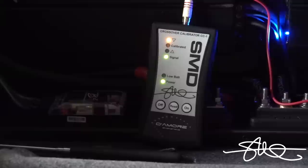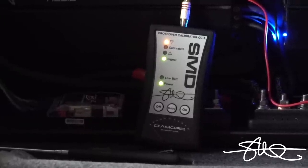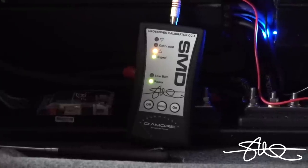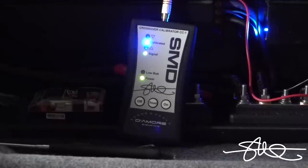These gains are so sensitive on all of these amps. That's why you can't do this by ear. You need something to tell you when to stop. Just breathing on this dial is enough to make it change. Come on. 90 hertz. Now I'm gonna do the other side.